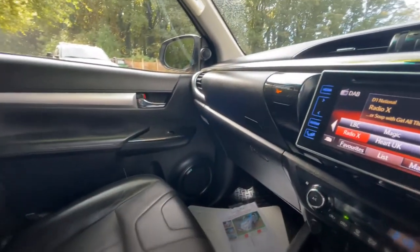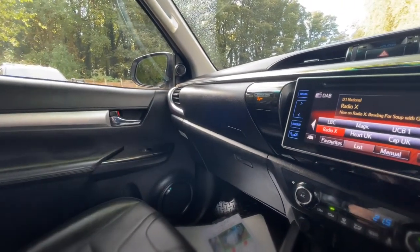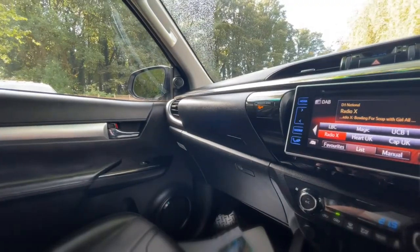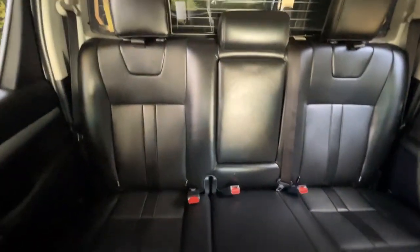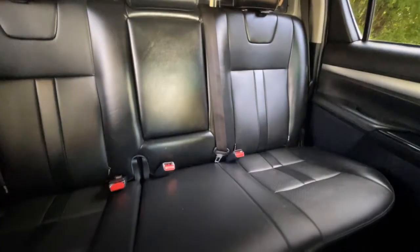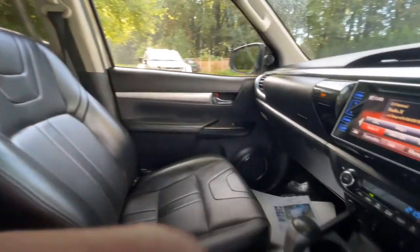Obviously, company directors might have used it as a vehicle to go up and down the motorway. Obviously, it was on 35,000, very sparingly, and just used as a company vehicle because of the tax and the VAT status. In the back, again, seats don't really look like they've been used to me at all. We will have a closer look at that.